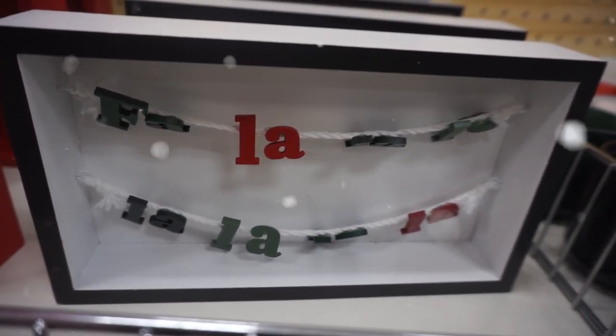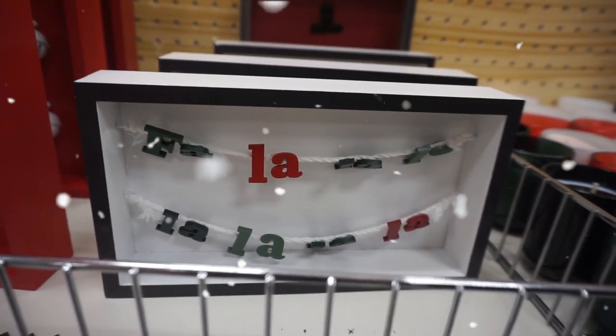So the first thing that I found was this fa-la-la-la-la sign. Oh my goodness, it is so cute. Definitely had to pick up one.